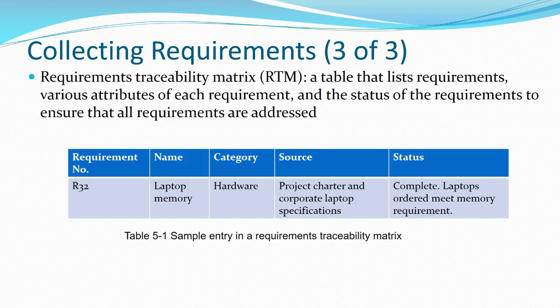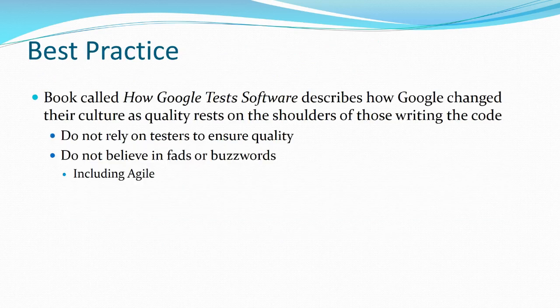We know it's a hardware issue. We know where the requirement came from as far as the source, and we can give a status report. So the requirement traceability matrix is a fancy way of saying we have a detailed checkoff list. Great thing to have in terms of making sure we're staying within scope.